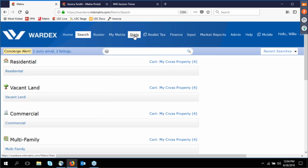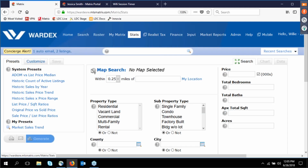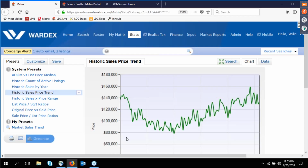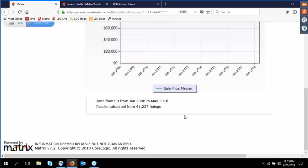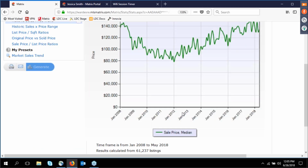Stats. I think the stats in Matrix are phenomenal. So let's just go in here and run the historic sales price trend. I'll generate. And there it just generated the median sale price for the last 10 years. Over 61,000 listings. That's how fast Matrix is.